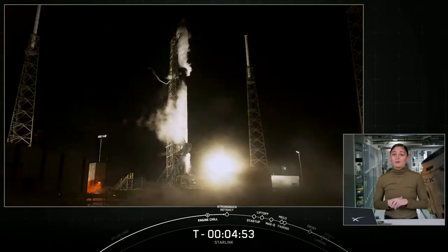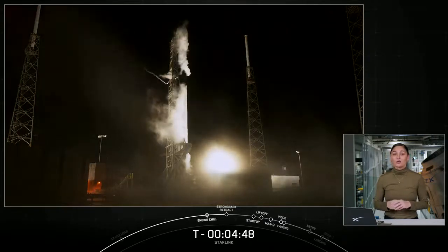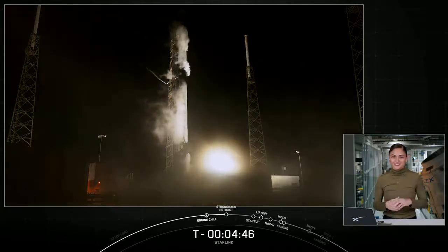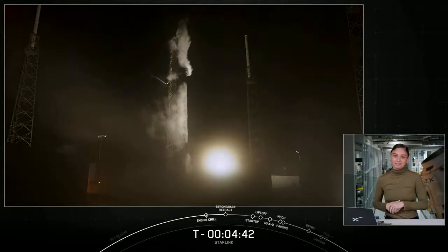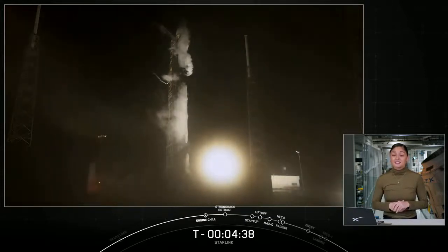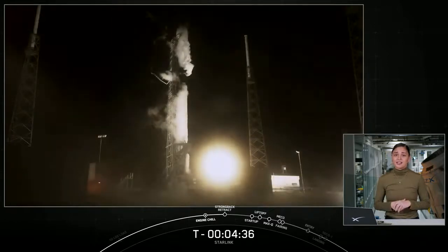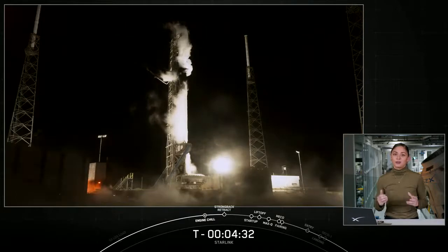Now, to date, we've reflown 87 first-stage rockets, and we've successfully recovered a total of 110 boosters. If successful, tonight's mission will also add to that tally. Reusability is important to our mission here at SpaceX, as it helps drive down the cost of space access, which is key to a future where humanity can be truly multiplanetary.